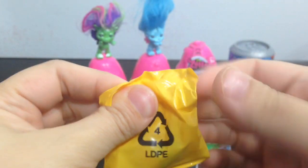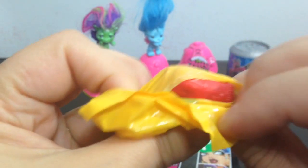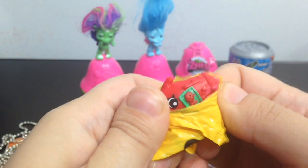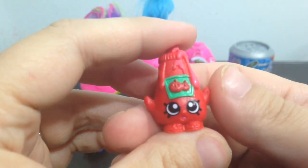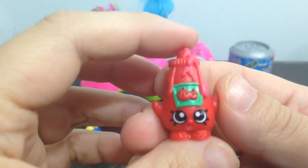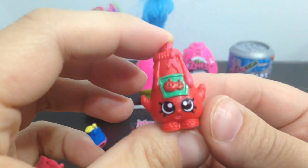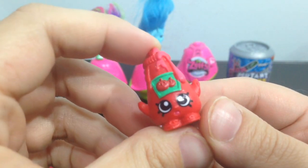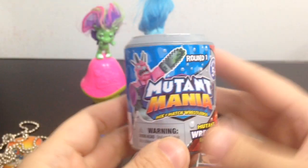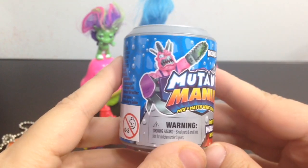Okay, so let's open the second blind bag of Shopkins. Who is this? Oh, it's the ketchup. Aw, this is cute. The ketchup spilling out. I think I have these two. I think these two are repeats. I'm not sure, but I'm pretty sure I have these two. But they're super cute.